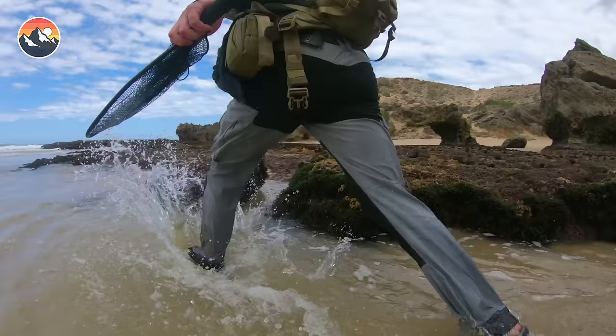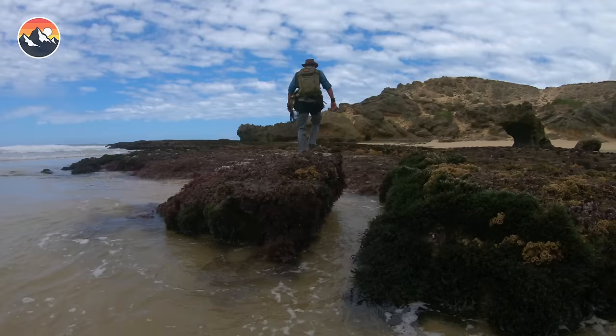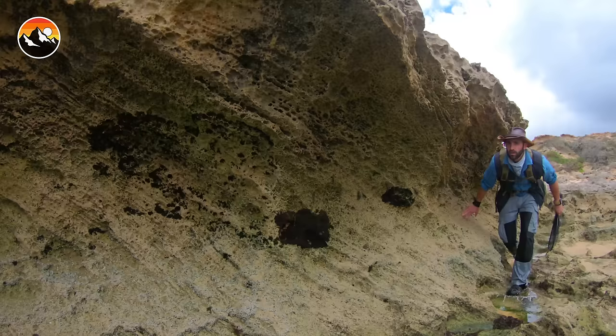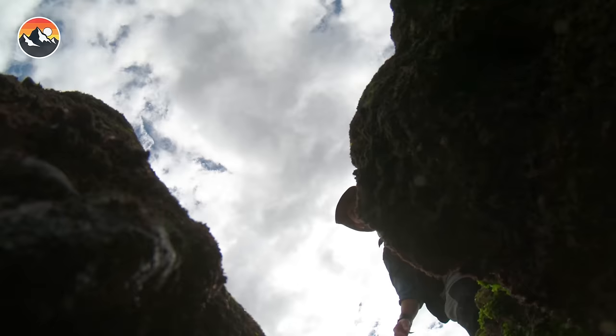The water trapped within the individual pools was crystal clear. So as I scouted from pocket to pocket, I carefully scanned the overhanging ledges and shadowy nooks. If there was ever a place for a sea beast to hide, I was determined to be the seeker.